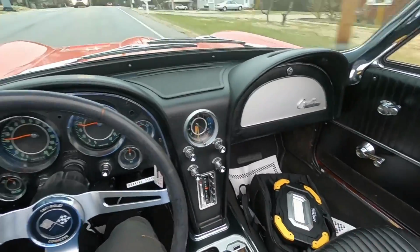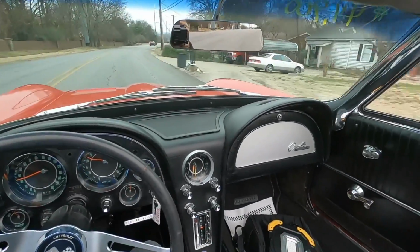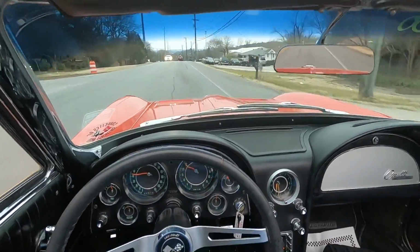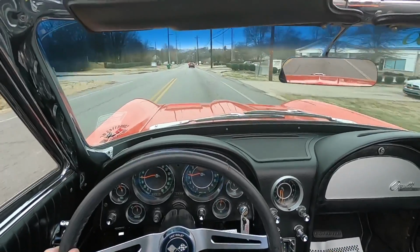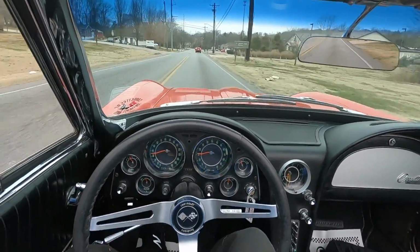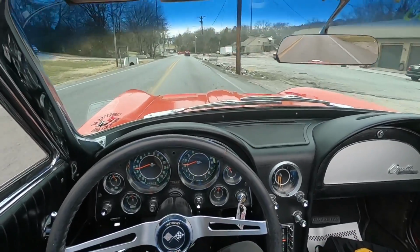Going into every gear nice and smooth. It's pretty quick. Hear them trains. Got a really smooth ride to it as well.